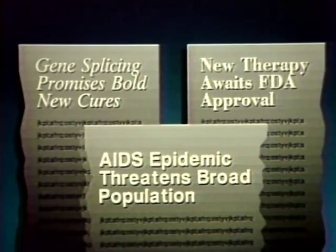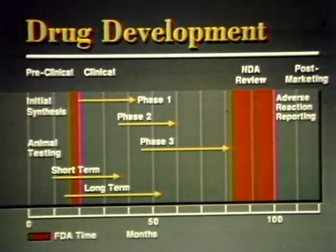For the AIDS epidemic and technological breakthroughs, such as gene splicing, have raised the voices of those demanding swift approval of safe drugs. In view of these pressures, 10 years to get a new drug on the market seems like a long time, and it is. But as we shall see, FDA controls only a relatively short segment of the development period, and FDA puts the most important drugs on a fast track for review to save time and lives.